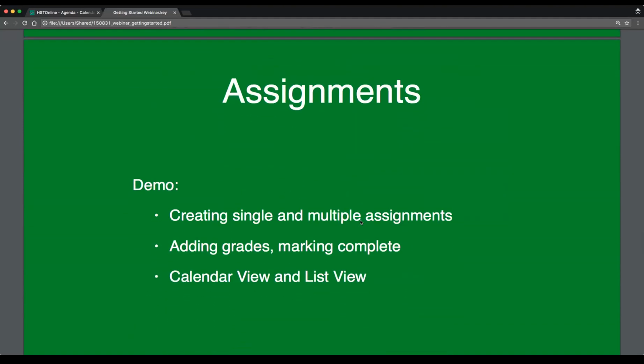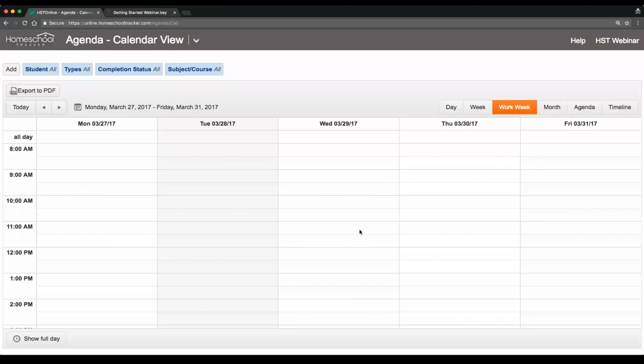Okay, so we're going to do a little demo on assignments. What we'll do is we'll create single and multiple assignments. We'll add grades to them, and we'll mark them complete. And we'll do that both from the calendar view as well as the list view. So let's jump back here.